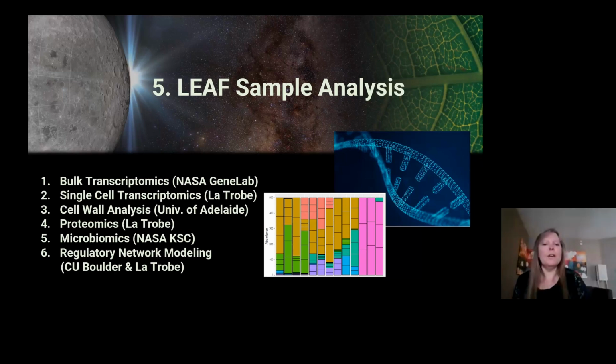Biologists at the Kennedy Space Center will characterize the microbiome present in the plant tissue. And if there's enough material left, we can identify and quantify proteins as well. So in summary, this opportunity is very unique to be able to fix and return plant samples to Earth. And it allows us a systems biology approach to identify stress-induced shifts in the plant's genetic expression, in their biochemistry, and even in their microbiome.